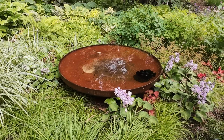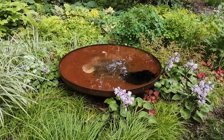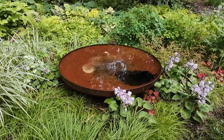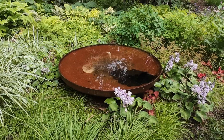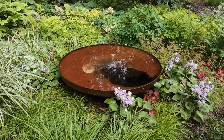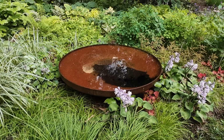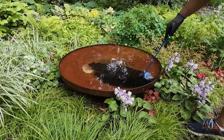That's way too much. What I just put in there is way, way, way too much. And I don't like it when it's that black. So I can dilute that a little bit, but I probably will just let the mosquito beater do its job in there. And let's give that a little bit of a stir.